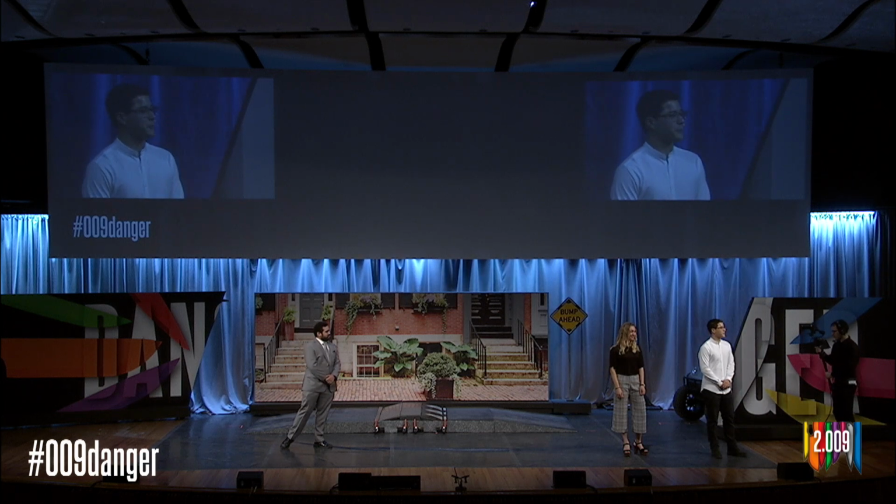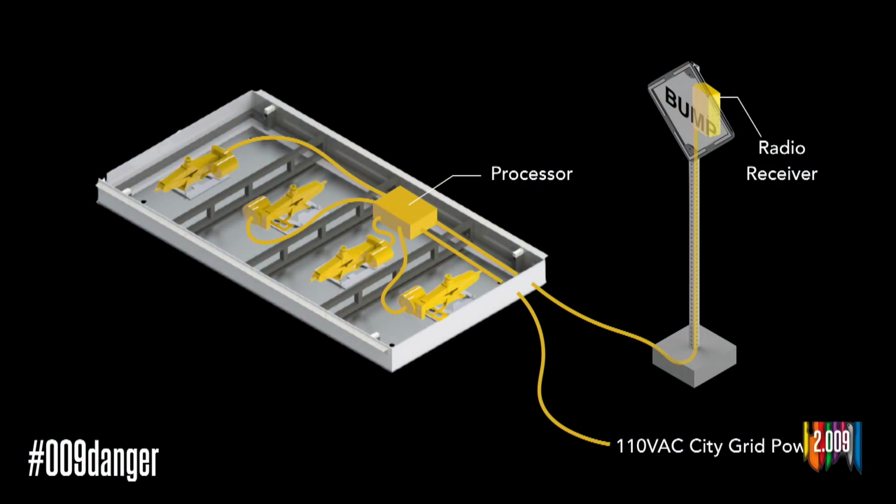Non-emergency vehicles will feel little to no difference between Sentry and conventional speed bumps. Now let's take a look at how this all works. A radio receiver is mounted at the top of our traffic sign and communicates with a processor located inside the bump enclosure. This processor interprets the signal from the receiver and actuates the bump accordingly.